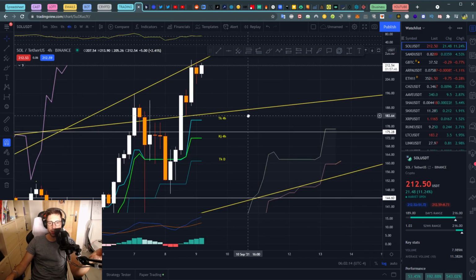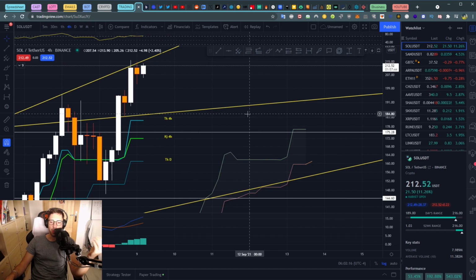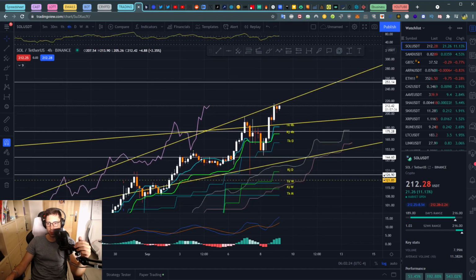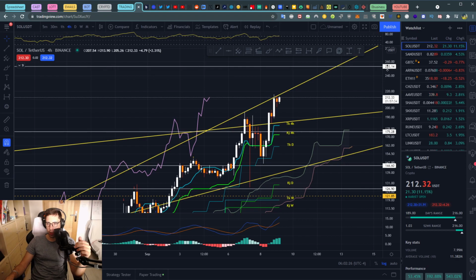And if it's going to go on a pullback, we use Ichimoku and look at our references through our Tenkan 4 hours or our trend line, and that's how we know what will happen. Otherwise, if it goes on a run, we have up to the $253 to go.